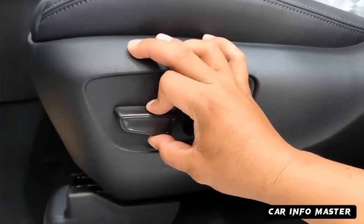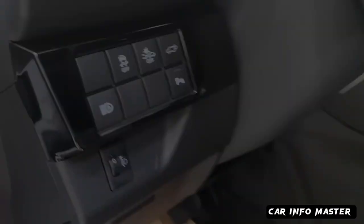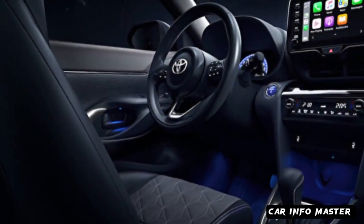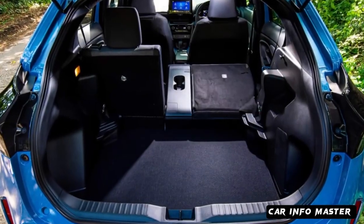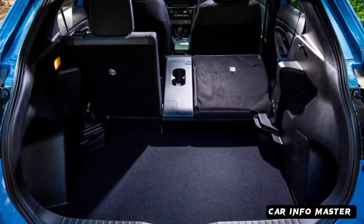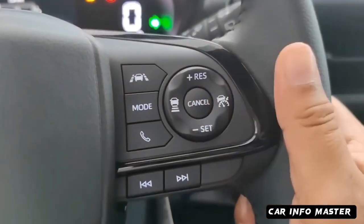Front seat. The front seats of the Yaris Cross are supportive and comfortable, even for long drives. The driver's seat has 8-way power adjustability, and the passenger seat has 6-way manual adjustability. The steering wheel is also tilt and telescoping, so you can find the perfect driving position.